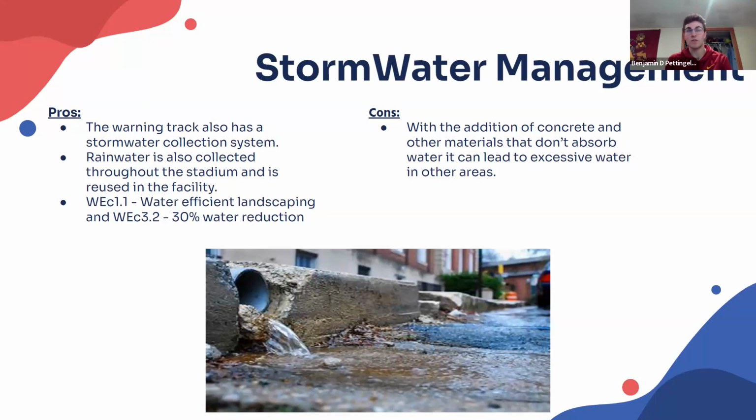And since they have this rainwater collection system, instead of using water from specific companies where they actually have to buy water, they get it straight from the rainwater that they collect, which reduces the amount of water that they have to use from companies. So it's a huge reduction and it pays off for them since it helped with their LEED.